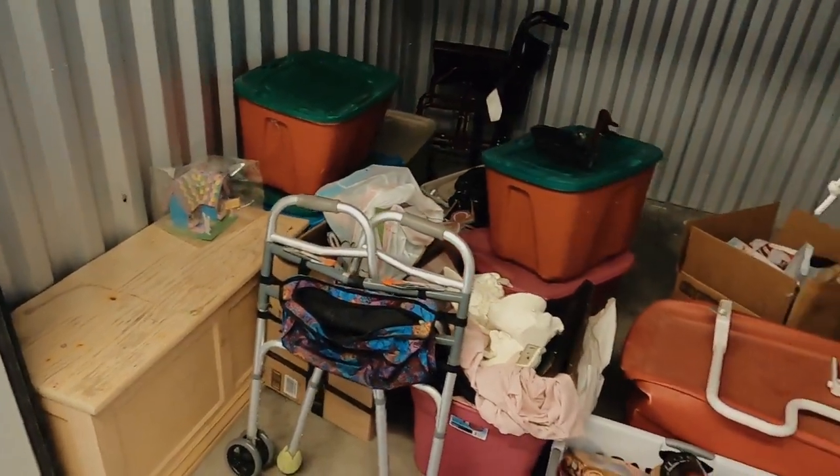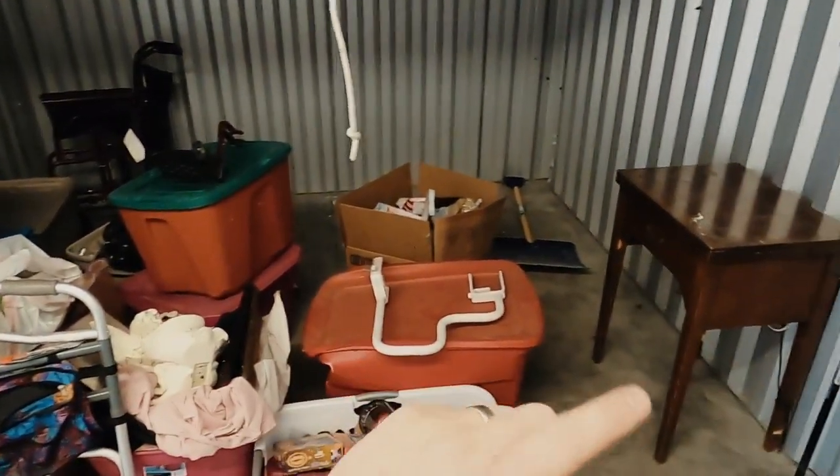Okay, guys, just got as much as we could to fit in the truck and trailer. That's what's left. And here it is, all loaded up.